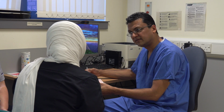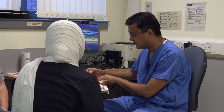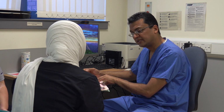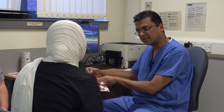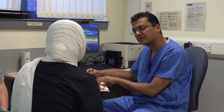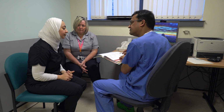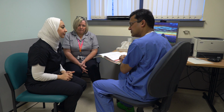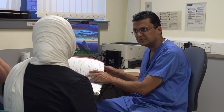You visited the clinic 10 days ago. Yeah. And we found a lump in the right breast. You had a mammogram, an ultrasound scan, and you had some biopsy as well. Yes. We did a biopsy from the lump in the breast, and on ultrasound scan, they found a swollen lymph gland in the right armpit, and we've taken a bit of tissue from the lymph gland as well for testing. That's right. We have the test results now.